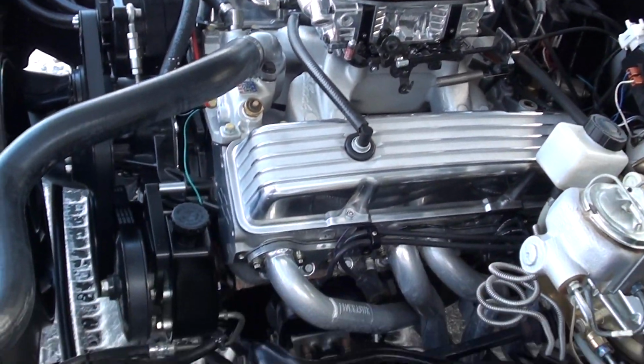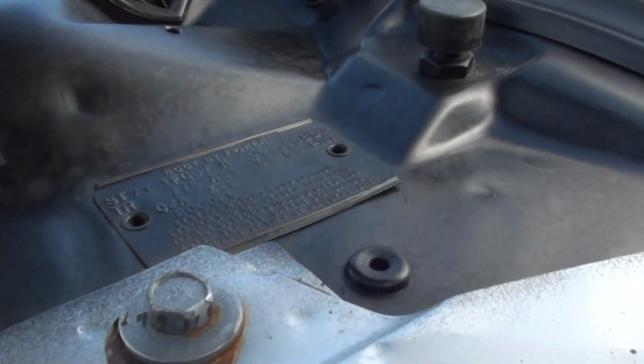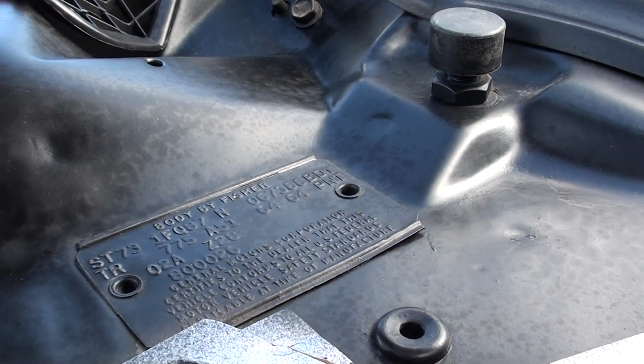Good looking car, man. Fun car. You can see in there, it's got the original Z28 tag on it.